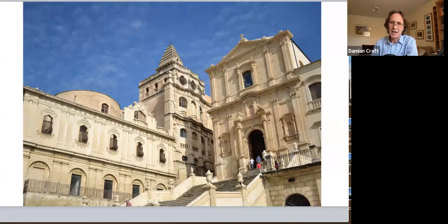Look at these columns either side of the door. Totally superfluous in terms of structure. They're not doing anything, they're not holding anything up. Purely decorative. That is their sole function, is just to add decoration. Look at the scrolls on the capitals. Again, purely for decoration on the facade of the church.